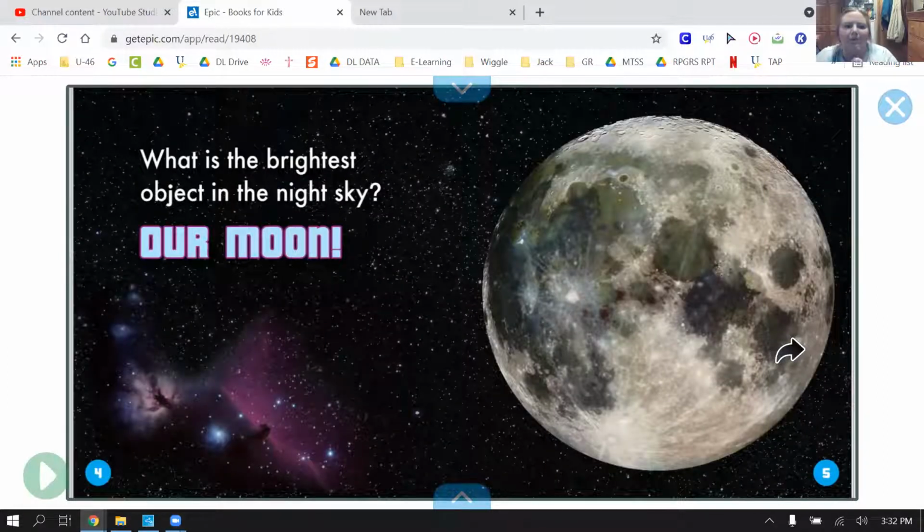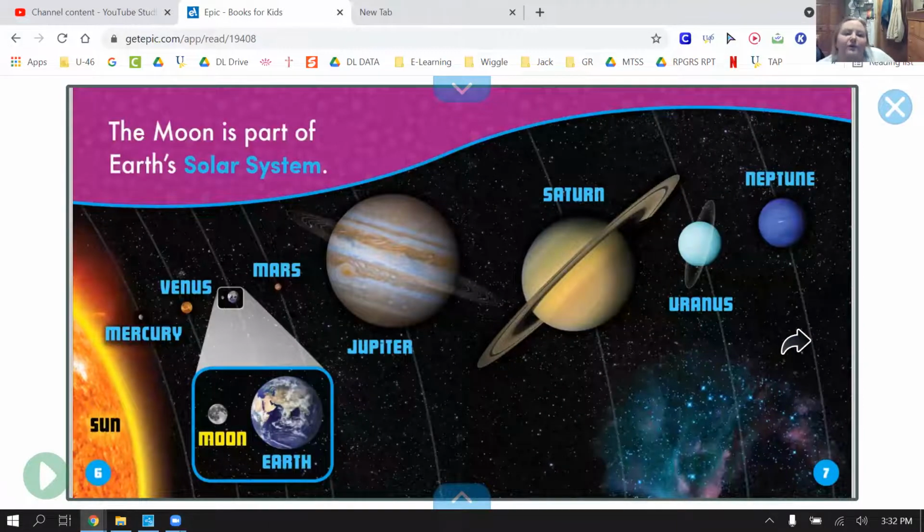What is the brightest object in the night sky? Our moon. The moon is a part of Earth's solar system. And so if you look really closely, we have the sun, Mercury, Venus, and then the moon and Earth. Look how tiny they are. Mars, Jupiter, Saturn, Uranus, and Neptune.